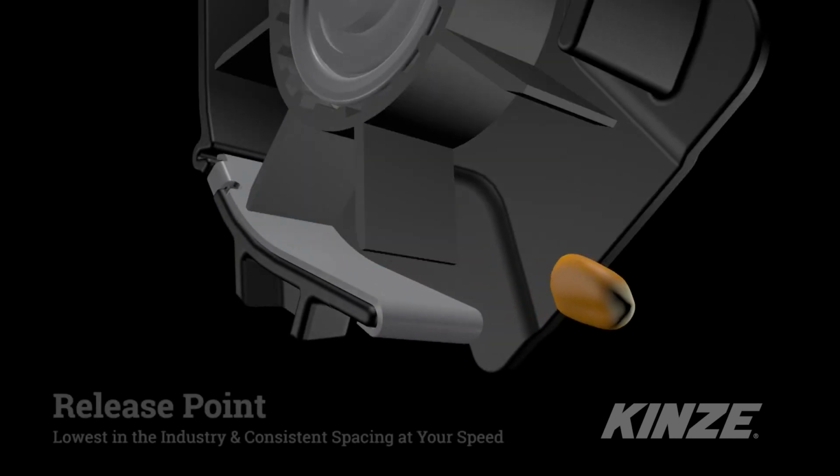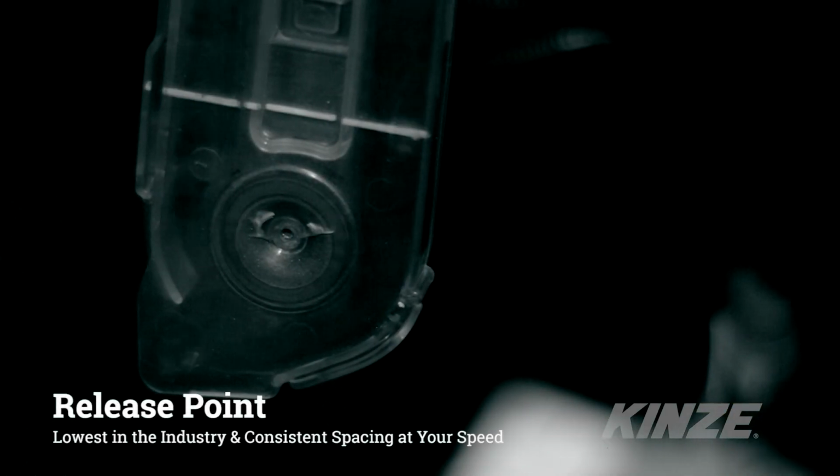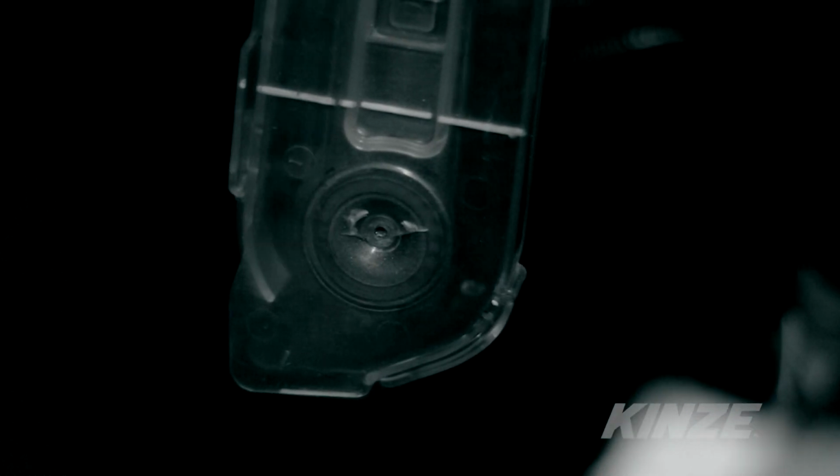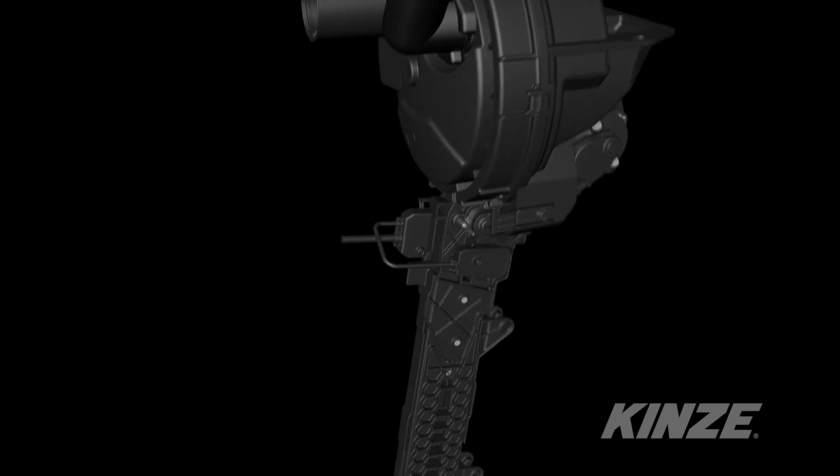And of course, we've got to finish off the seed well at the bottom of our delivery tube, where we provide the lowest seed release point in the industry. And what does that mean from a user standpoint? Less chance of roll, bounce, and ensures that seed is in the bottom of the trench every time. So consistency from 3 to 12 miles an hour, that's really the name of the game of true speed.